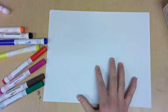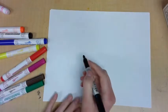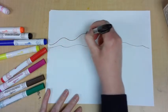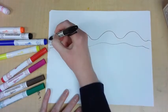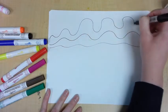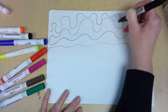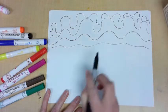So to start, maybe think of landscapes that you see or want to draw. Change some things or combine some things. So you could change colors, change patterns, change shapes. So I'm going to make some mountains. And I'm going to make these very curvy mountains. You get curvier the higher up you go. We wouldn't see this in real life.